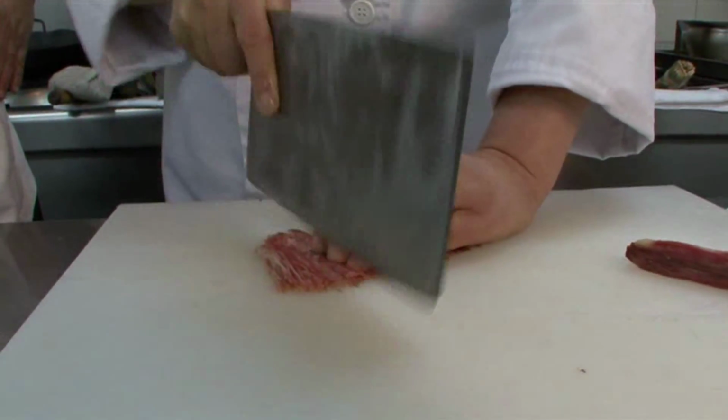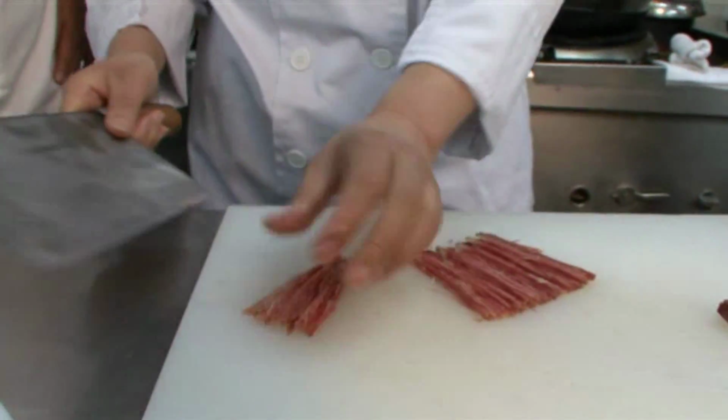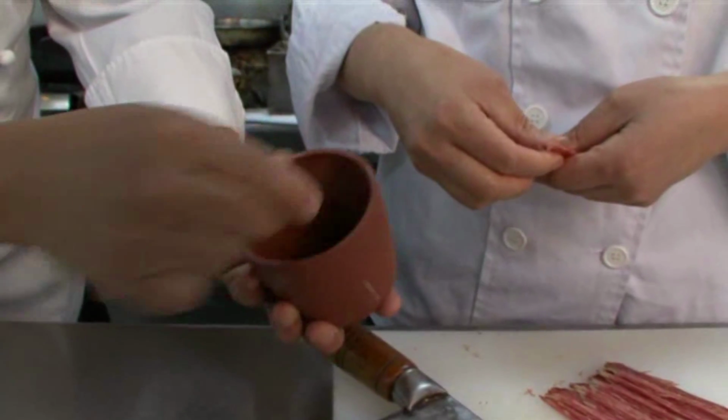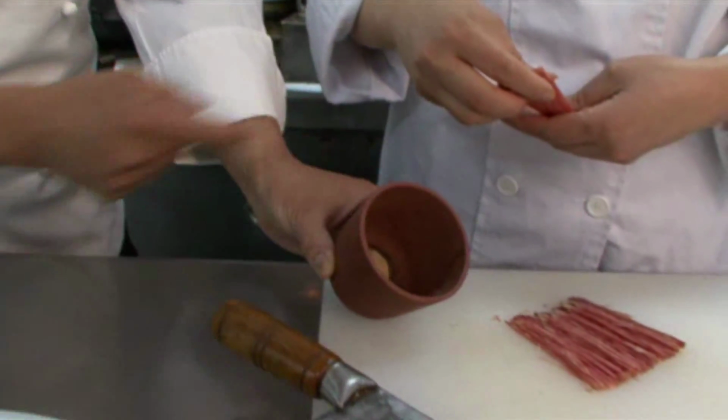There will be three different ingredients: ham, bamboo shoot, and chicken breast. This is a famous ham from this area. You cut it into very thin slices. One group. And then you put it in this little cup. There's a mushroom inside. You cover this with the mushroom right in the middle. And then you line them up.